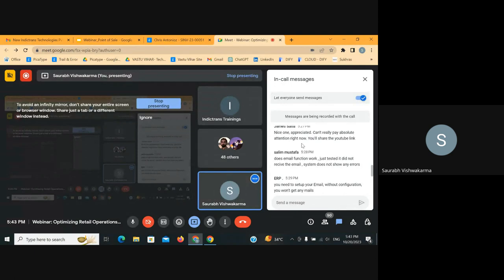Does the email function work? I just tested it and did not receive the email. The system does not show any error. If this function is not working, then from the notification setup you can select the POS invoice document. Whenever your entry is punched in, in real time the customer or end user will receive a notification. So I think sending an email won't be an issue.